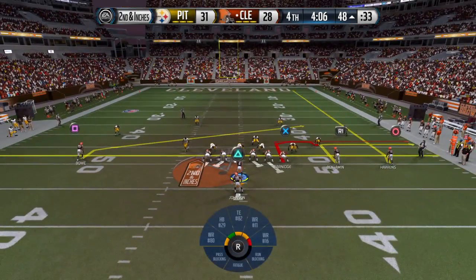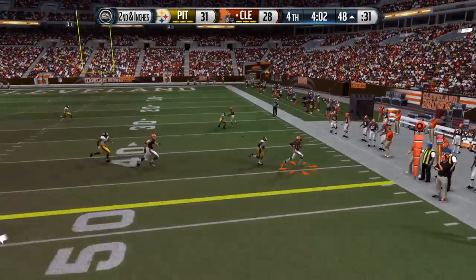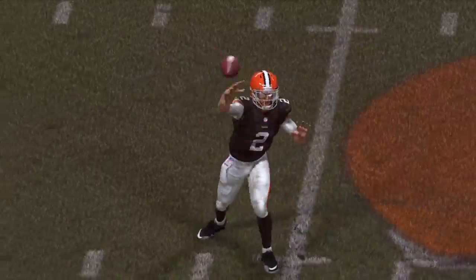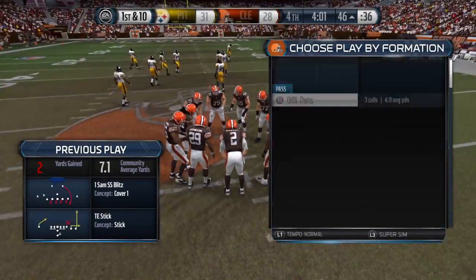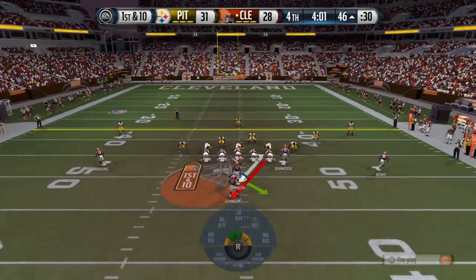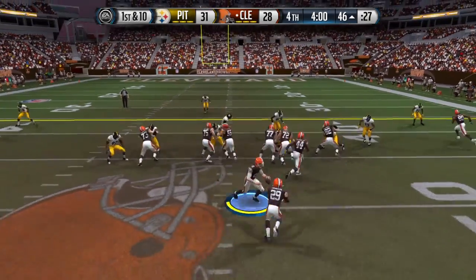Manziel lines up in the pistol. Looking to the right side and throwing. Catch made. Big first down by the offense that time. Here in the second half, they're losing a close game, and you get that first down, it just gives you confidence, it opens up the playbook, and it just gives you a better chance of going down the field and getting the score. First down at the 46.